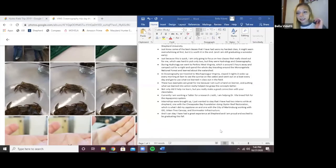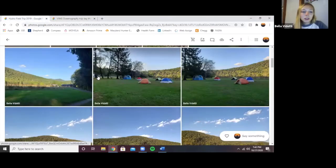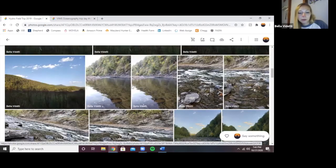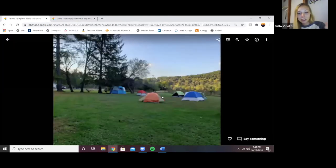Let me see. He said I could share my screen. I've never shared my screen before, so bear with me for a second. Is it sharing? Awesome. Okay, so that was my other trip. This is the trip I ended up going on for hydrology. These are just some pictures that were taken. I think everybody's pictures are in here, so a couple students are in here. Maybe they're just mine, I'm not sure. But as you can see, we totally just went camping in the middle of the woods, which is such a fun experience.